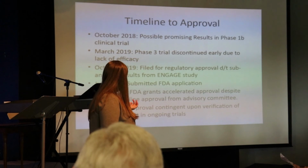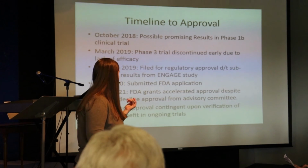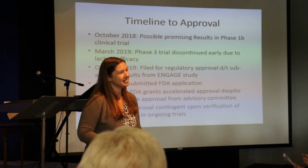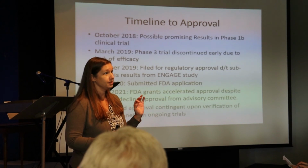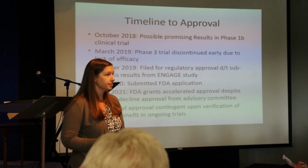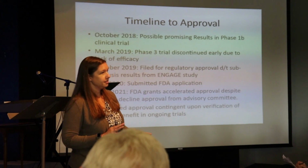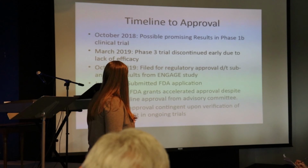So then the FDA, I think it was the next month actually, they said, well, continued approval is going to be contingent upon verification of the clinical benefits in ongoing trials. So the trials that they were talking about back then are supposed to wrap up in September of 2023. So we're still doing trials. There might be some benefit, but it's kind of iffy. We don't really know for sure how much benefit there is just yet.